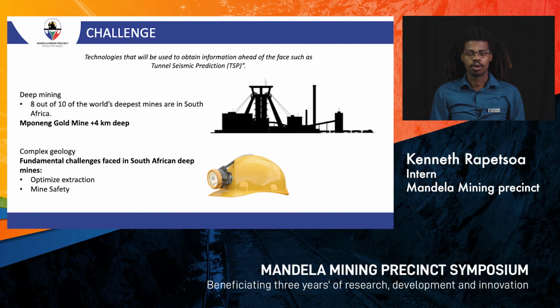So as we all know, South Africa hosts some of the deepest mines in the world, with 8 out of 10 of these mines being in South Africa, with Mponeng being one of the deepest at about 4 kilometers deep. And this comes with challenges such as complex environments, complex geology, and complex mining processes. Some of the fundamental challenges faced in these South African deep mines are how do we optimize extraction and how do we mine safely in this environment.